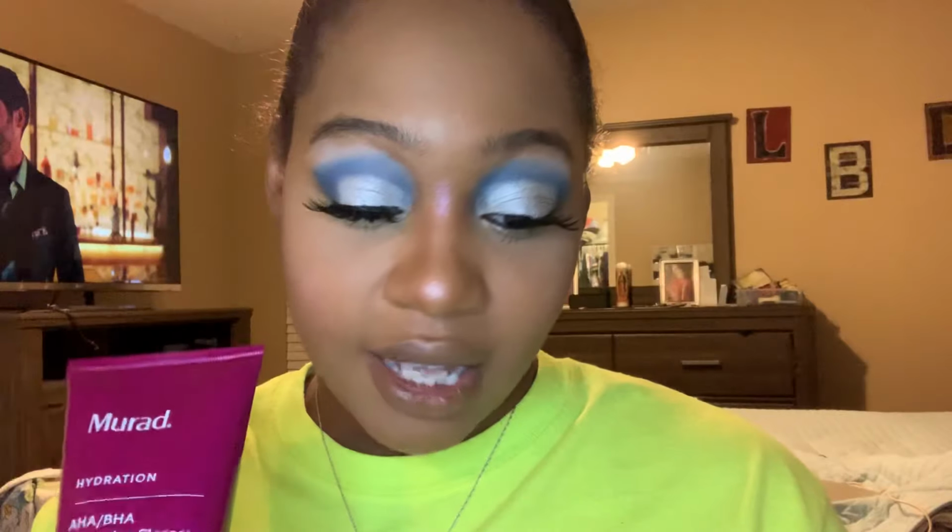Glycolic and lactic acids, both AHAs, clear dead skin cells with salicylic acid. Salicylic acid is a BHA. It penetrates deep into pores, clearing out excess dirt and oil. Jojoba beads gently polish and refine skin, leaving it brighter, clear, and radiant.